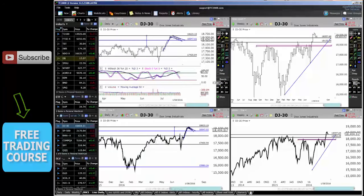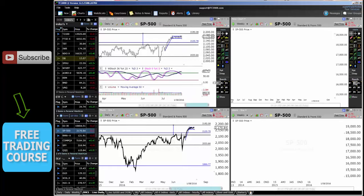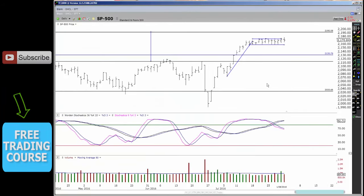Now let's move on to the S&P. S&P basically still going sideways, pretty much a nothing day again in the market. It looks like it's building a bear flag. Whatever's going to happen, the breakout of this is going to be the telltale sign. Are we going to break up or are we going to break down?